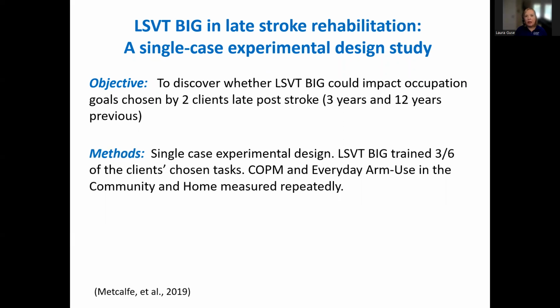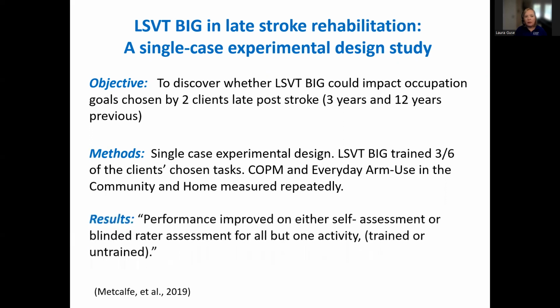They used the Canadian Occupational Performance Measure and the Everyday Arm Use in the Community and Home, and they measured them repeatedly. The results were positive. They found performance improved on either the self-assessment or blinded rater assessment in all but one activity, and that was not only the trained activities, but the untrained activities as well, speaking to the generalizability. It's a hard word for me to say.